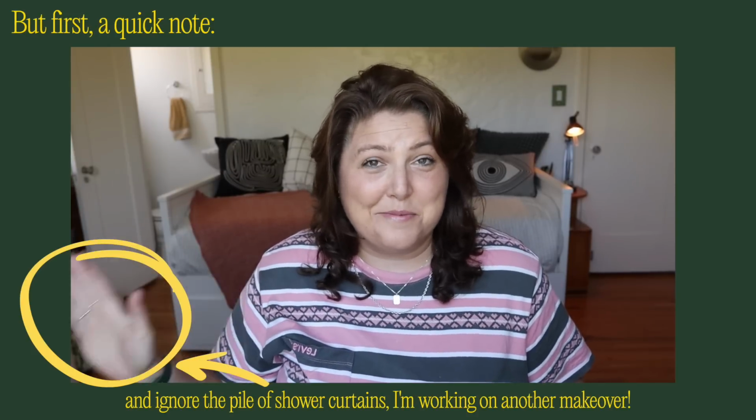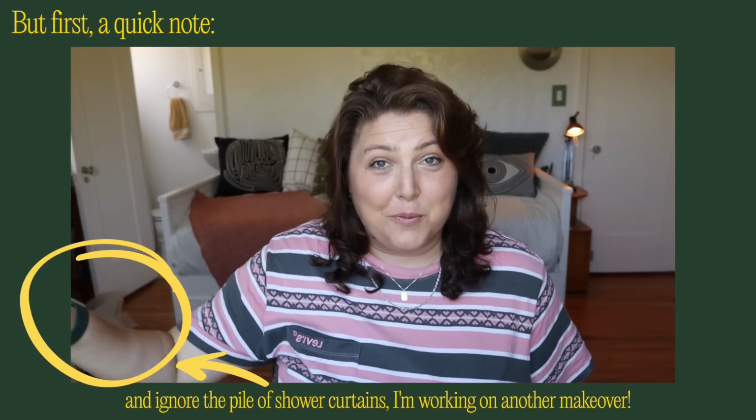By the way, ignore the little toilet in the back. I cannot close the bathroom door because our air conditioner for our window unit is plugged into it with a giant extension cord. So sorry about it, but this is my office/guest room, so just don't look at it.